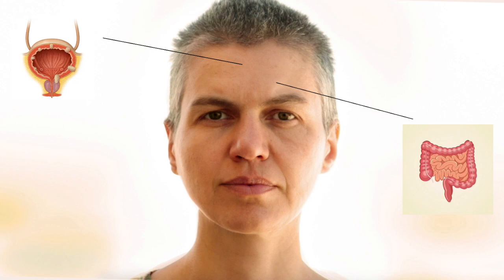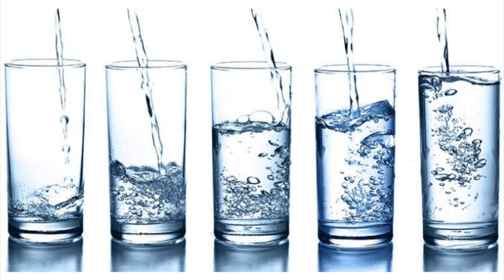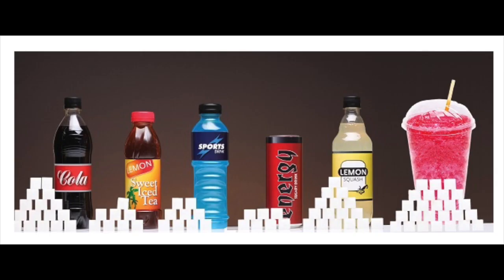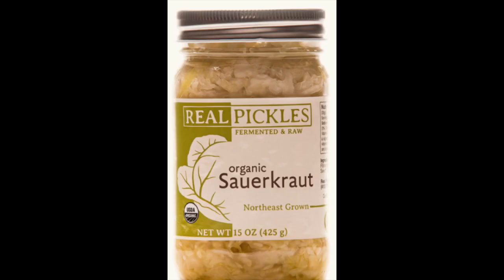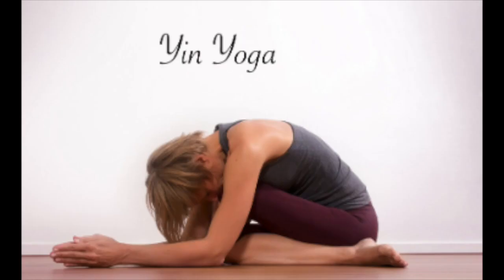Here is my checklist. Change sleep cycle. Ideally, go to bed regularly before 10 p.m. and wake up early around 6 a.m. Drink plenty of water to flush out toxins. Eliminate alcohol or consume less. Eliminate sugar and carbonated beverages. Eat more raw food and take prebiotics and probiotics. Consider kimchi, sauerkraut. Digestive enzymes may be required with meals. Drink kombucha and kefir. Chew food well to improve digestion.